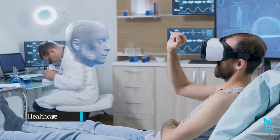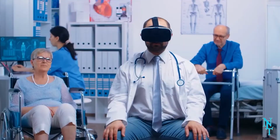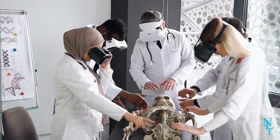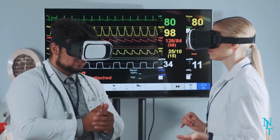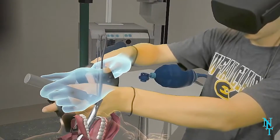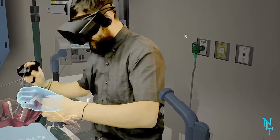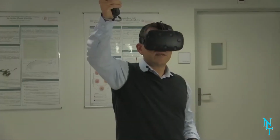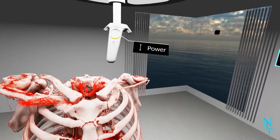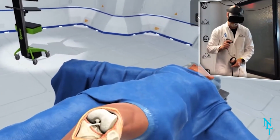Healthcare. Virtual reality has surprisingly found its way into the healthcare industry, especially with student doctors. One major way VR has helped these soon-to-be physicians with their practice is by allowing them to perform virtual surgeries on fake patients. It's no secret that in order to be a skilled surgeon, you need hours upon hours of practice, but there may not always be a patient or cadaver available for you to work on. This is where virtual reality comes in.